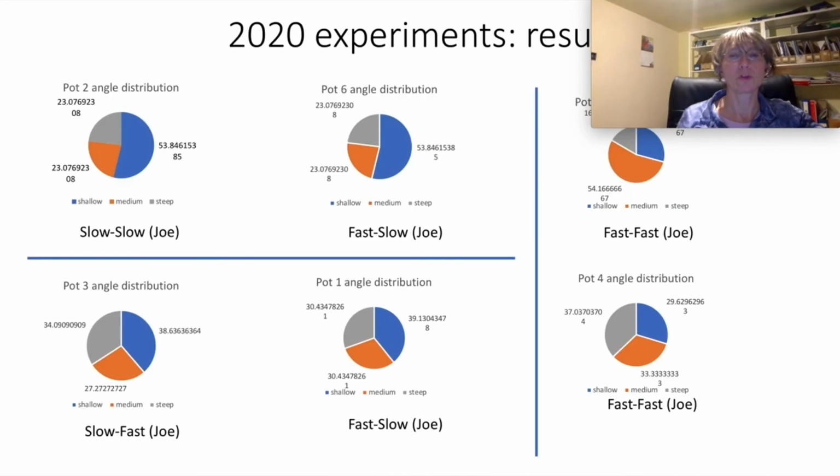Now moving on to the results just from Joe, you can see in the top left that we have a very similar angle distribution for two different combinations. So slow and fast-slow look almost identical. The same applies to bottom left, where we have slow-fast and fast-slow, which again has very similar angle distribution. And then the contrasting one is on the right, where Joe had thrown fast twice, but you can see that the proportion of the angles are very, very different between those two throws.